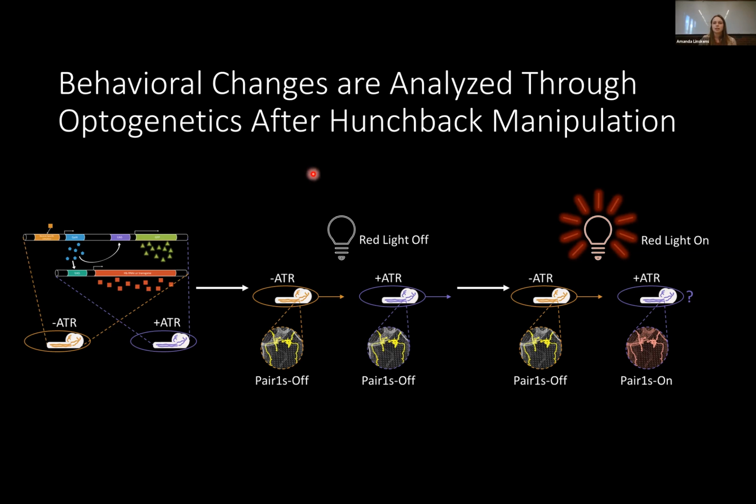The problem with this is that we need to know when the pair ones are actually turning on. This can be done through an optogenetically activated cation channel. The way that this works is that in the presence of light, these pair ones will be able to turn on. That is done by treating the ATR group with all trans retinol, also known as ATR, and then a control group that is treated with vehicle instead. When the red light is off, both of the pair ones are off in both the ATR and the vehicle group, and so they are both able to move forward. However, when the red light turns on, the pair ones are still off in the vehicle group, but the pair ones turn on in the ATR group, and they are able to elicit the pair one function.